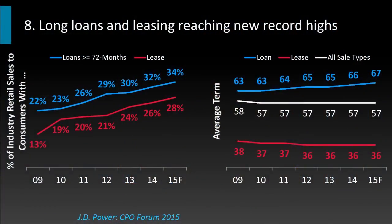28%, it's a new record high. But if you look at this in broader context as to what this means for the flow of consumers back to market, if you take the average term length of a loan, it's crept up about a month every single year, thereabouts. We're up to 67 months on average. But for leases, it's been dead steady at 36 months, at least for the last 3 or 4 years. And if you combine these two at the prevailing mix that's going on in the industry for loan and lease, 34% for long-term loans, the finance mix is richer, the 28% lease. If you combine them together and look at the average term of consumers in market, you can see it's been dead steady at 57 months.